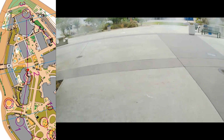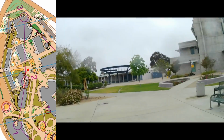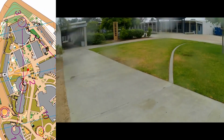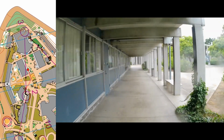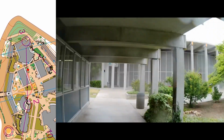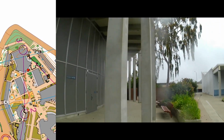Now on to control number 3. There is basically 2 ways to approach the control. Either the left side of the building or the right side. I decided to take the right option because it seemed most obvious. Going straight and then right around the building. So running under the canopy right now. Now heading around the building on the right side.